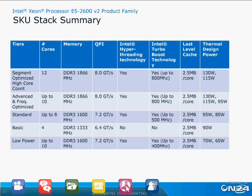I'm not going to say this is the lowest level. It is a category of processor we call low power. There's usually a couple of SKUs that have lower power consumption than the rest of the product line. Then we step into the meat of the product line, the basic, the standard, and advanced SKUs, which we offer.